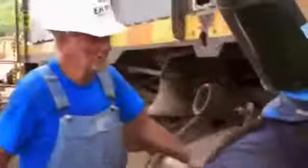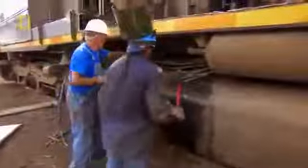Pull that bottom on it. The team must work quickly. Rich and his crew finish cutting the network of copper cables that connect the diesel engine with the rest of the train. Rich's protege, Billy Toloco, has it under control. One more, that'll do it.